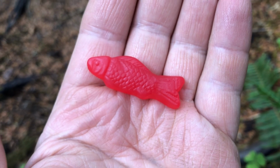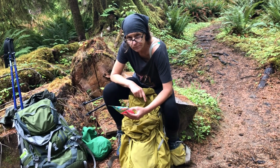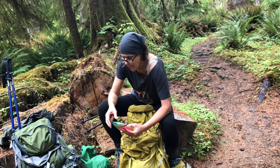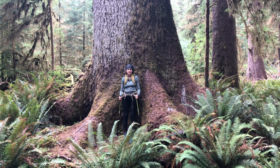I caught a fish. 7 pieces, 100 calories. Yep. That's good. Mm-hmm.